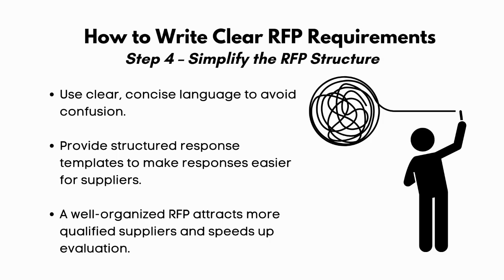Overly complicated and unnecessarily long RFPs that ask for unnecessary, superfluous information lead to lower response rates and confusion. Use concise language, include easy to use, standardized response templates, and easy to read, structured formats to simplify supplier participation and ensure compliance. Remember, preparing a response to an RFP can take suppliers a substantial amount of hours, time, effort, and cost to do right. Making it as easy as possible for them to respond with the best possible proposal will ensure you achieve the great proposals you need, leading to a successful outcome.